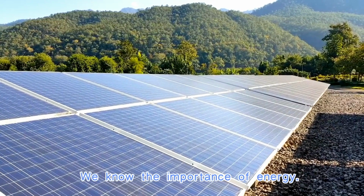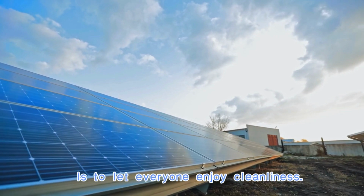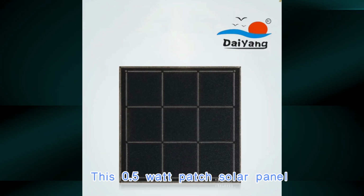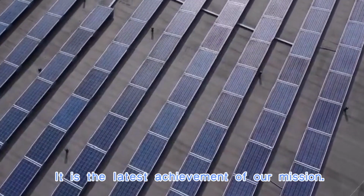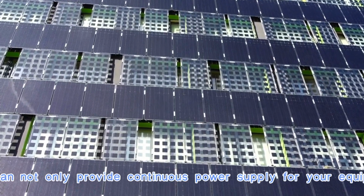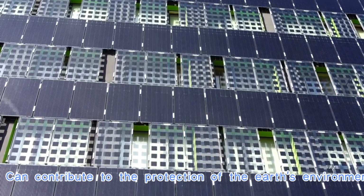Daiyang Group, we know the importance of energy. Our mission is to let everyone enjoy clean, renewable solar energy. This 0.5 watt patch solar panel is the latest achievement of our mission. It can not only provide continuous power supply for your equipment, but also contribute to the protection of the Earth's environment.